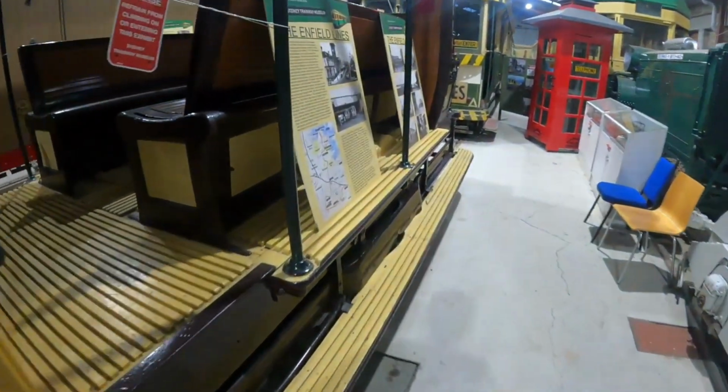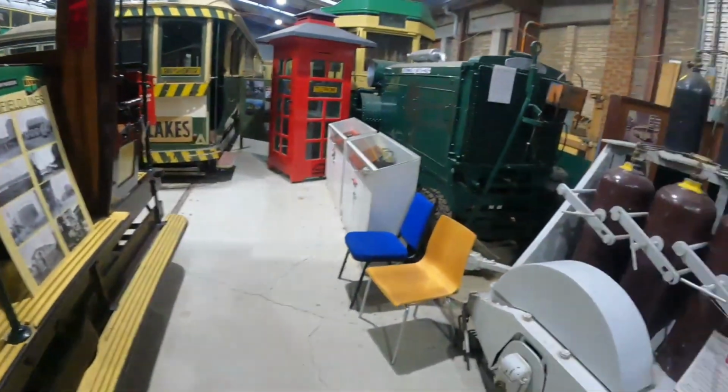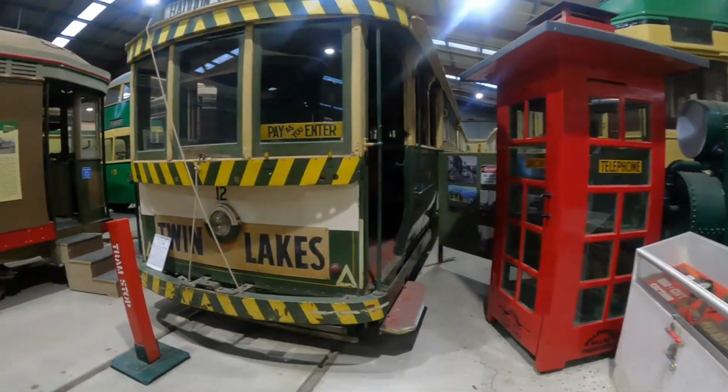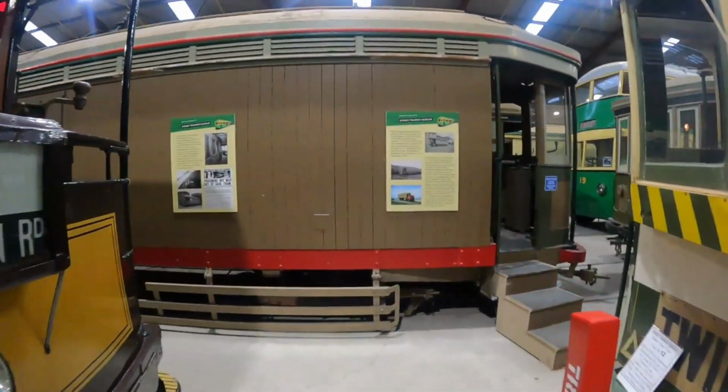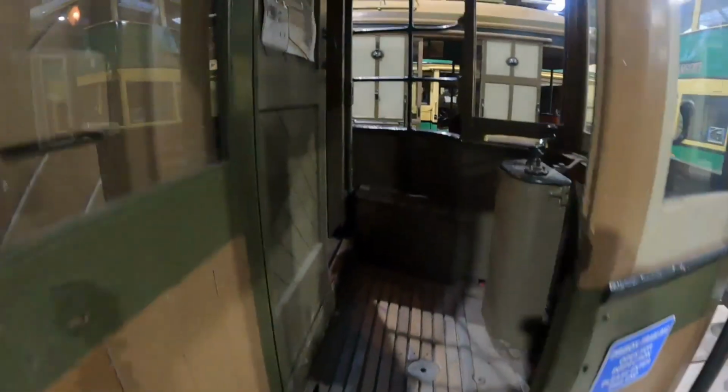Side steps, jump up the side like that, and hang on for your life. That's before our age. Good times then. This is the prison train, I think. Still seeing it, that's the prison train. So these are the cells. So these are all 600 volt.